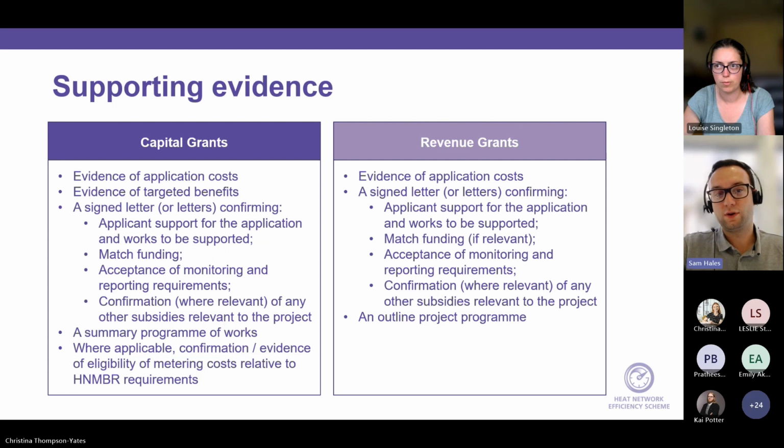But just to go through a few of the key ones. For the capital grants, evidence of the costs is definitely needed. So quotes, things like that are definitely needed. And then evidence of the targeted benefits. So evidence of those targets that you're going to try and reach and why they are as they are. They can't just be numbers plucked from thin air. So some evidence to show how you got to those targets is brilliant.